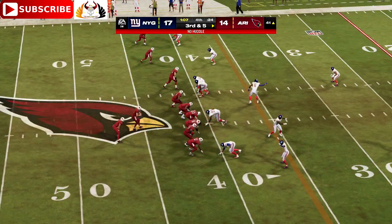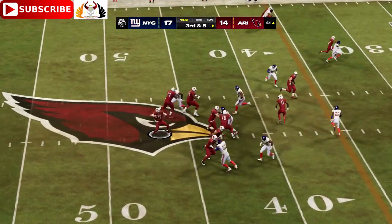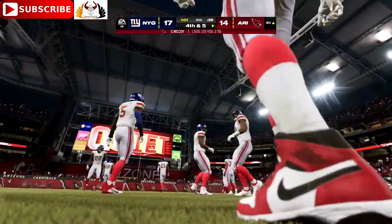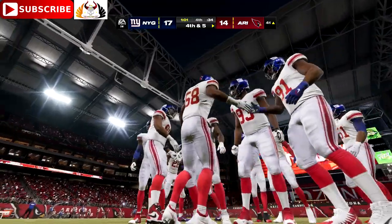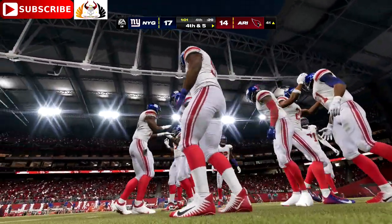Here's 3rd down and 5. Back to throw. Oh, he had him. He was open, but he couldn't get it to him. It's incomplete. With that incompletion, reality is staring them right in the face. This entire game is down to the next snap.